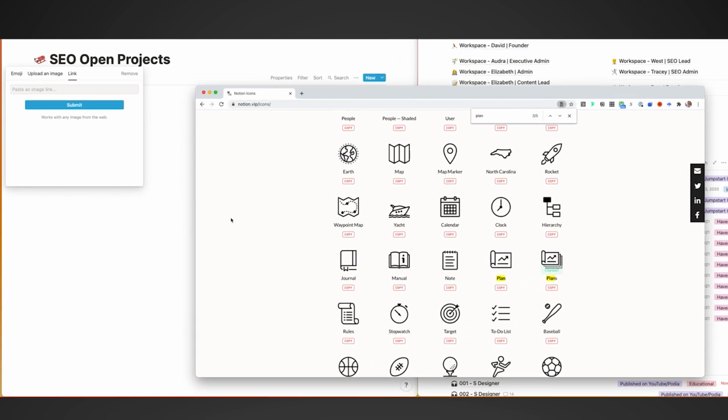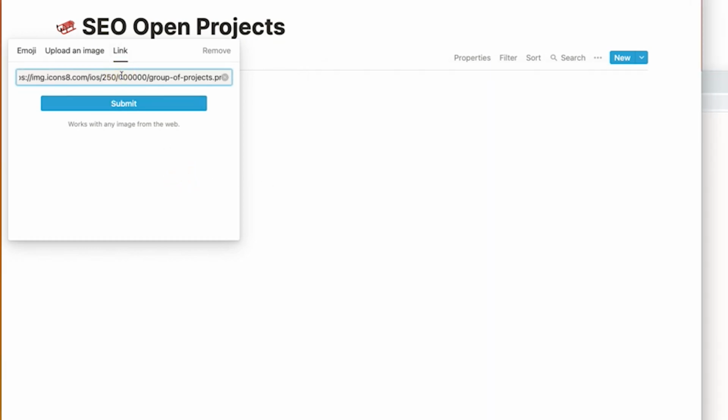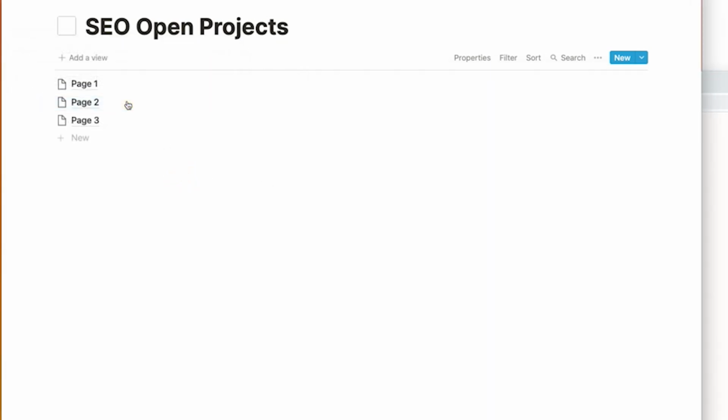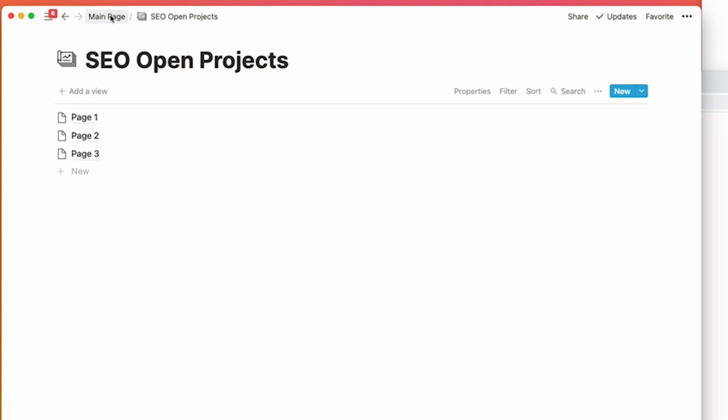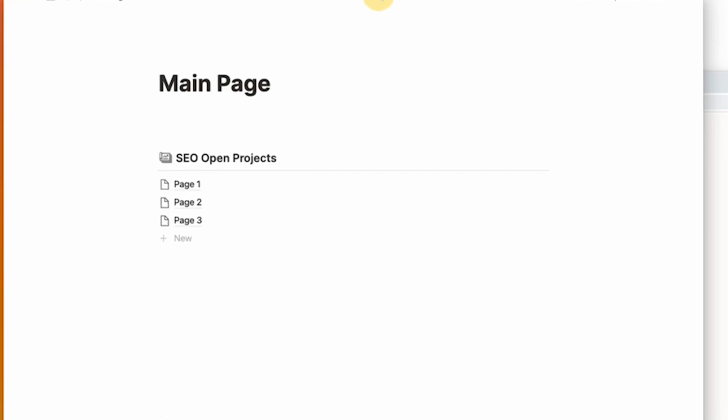So we just hit copy. Again, go back to Notion, links, just paste that link there and then hit submit, and you'll see that it will add it in there. And then up here, it's a little hidden. So if I go back to main page, that'll take me to the page we were just at, or I could hit command and the left bracket to go back to the previous page as the keyboard shortcut.